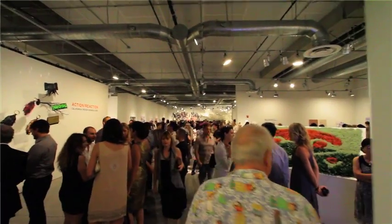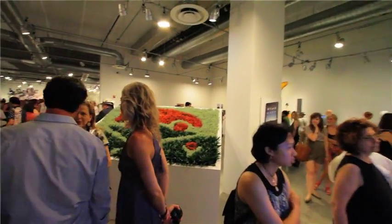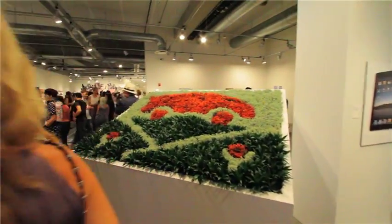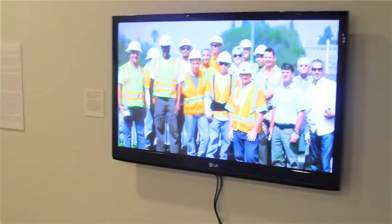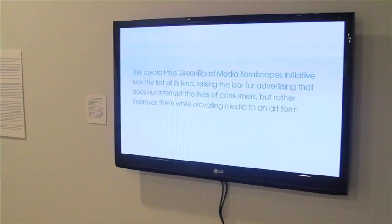It's the first thing you see when you walk in the gallery, and people are taken by it. They're very stunned and they're curious as to what it is, and I think they turn around and see the video and people are like, oh yes, I've seen that on the freeway. People are familiar with it, but to see it in a new way and really think about how much it is actually art is very interesting. The installation was beautiful.